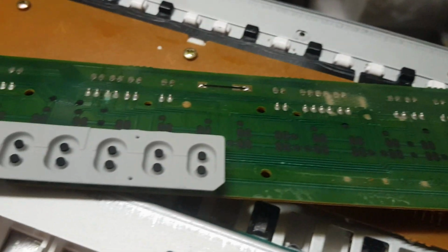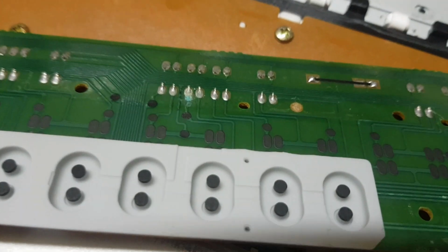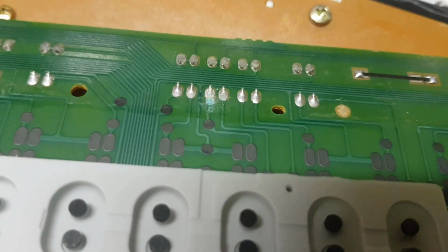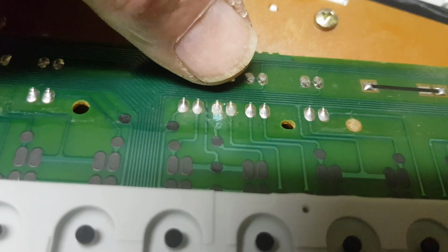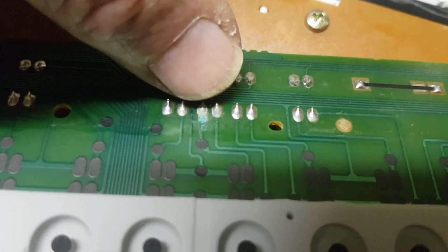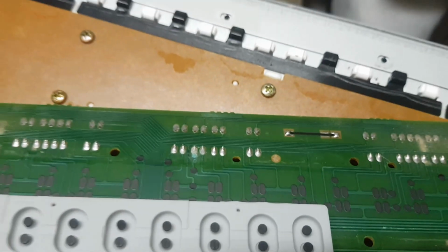I did notice the problem, or what I think is the problem. The key that was dodgy was the third contact back, so 1, 2, 3. And if we look on the board, you'll see that the copper trace from those contacts goes up to a soldered piece. I've got a pointer with me. I'll use my thumb. And you can see a bit of green corrosion there on the copper trace, so it must have broken through. I'm going to have to scrape that back and try and solder a little bridge on it to fix that, but that will be why that key wasn't working.